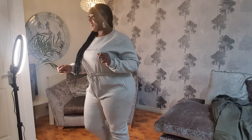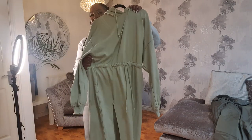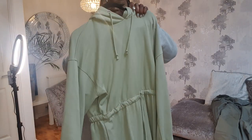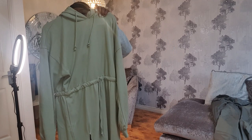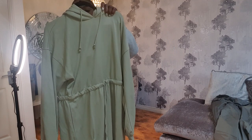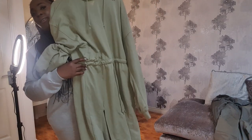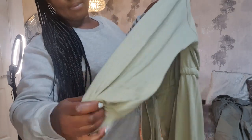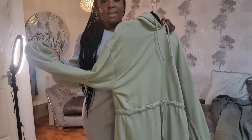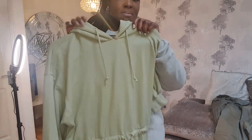Let me get the next outfit. So the next outfit is, oh, this is gonna be nice. The sage green sweat hoodie split midi dress in a size 14. A slit there. Nice. Plenty of stretch. So I got this in a size 14. I'm gonna try my luck. Give me a couple of minutes and I'll be back.